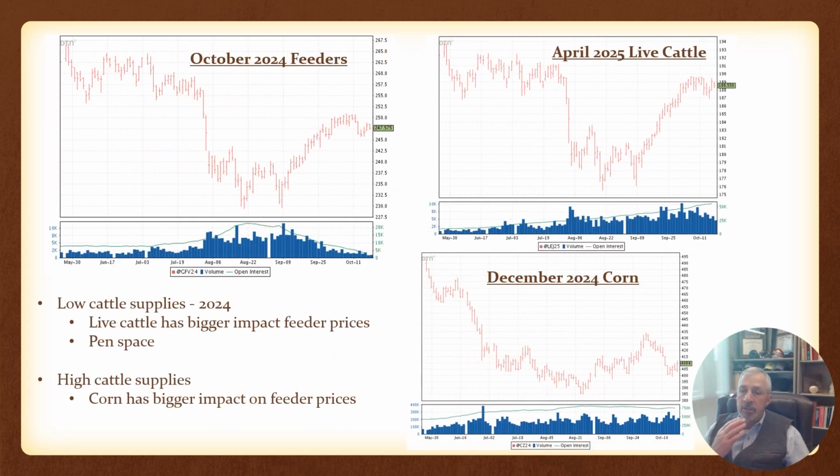So I just pulled these graphs off the futures the other day. You've got October feeder futures, showing a graph here for October 2024. We've got April live, so your feeder cattle are really going to be keying off this April live cattle market. And then we've got December corn here. You can see this feeder market and the April live cattle market graphs look almost exactly the same, and then the December corn market looks a little different.